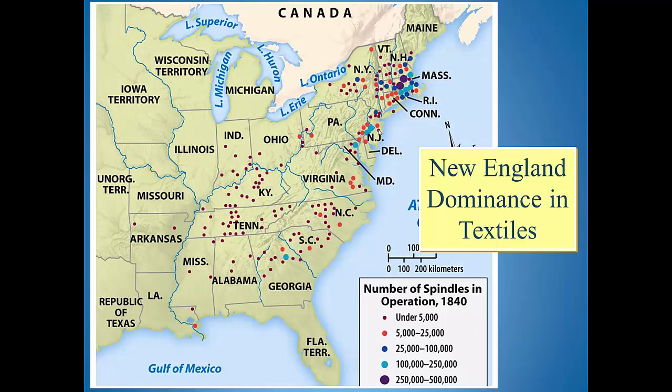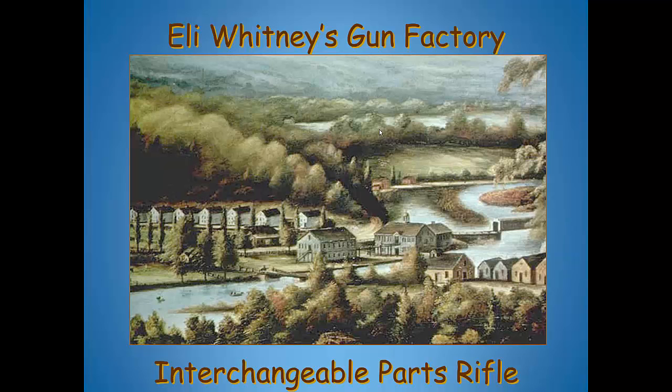It's important to note, though, that only 9% of Americans are in fact involved in the manufacturing process. Therefore, you can definitely say that we are not an industrialized society yet. Most of the industrialization that is occurring, though, you can see by this image, is going to be occurring in the New England area. By 1840, Eli Whitney's interchangeable parts and other textile technology is going to lead to an industrial revolution in the North.